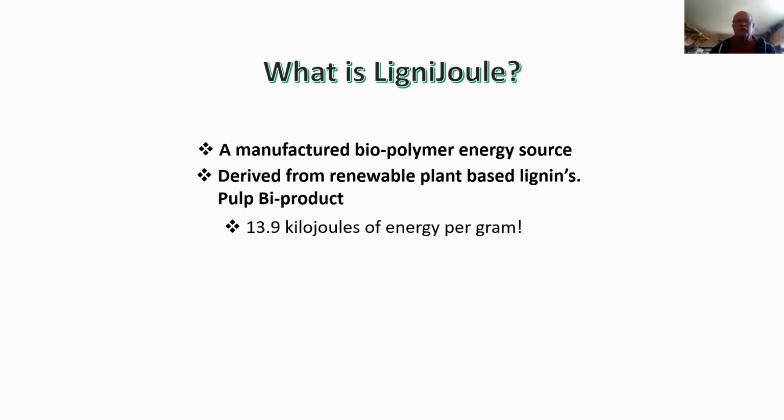But basically what they've done is they've measured the energy that's involved in this particular product, because through the scientific research at universities, they were identifying a lot of different aspects to how it was responding. So they could understand after a while when they looked at the photosynthesis, it really was an application of energy. And in the science world, they refer to that as kilojoules. And for instance, you see the name Lignijoule, hence its name. It comes from plant-based lignins, and it carries an energy level of 13.9 kilojoules.